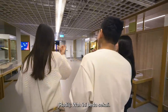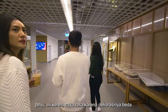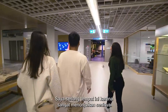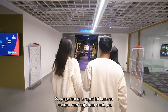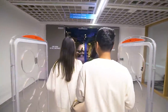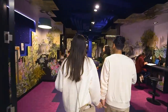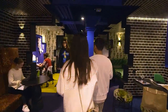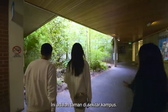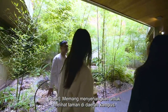Okay. Oh, it's really different. Yeah, really cool. Why is it so vibrant? I guess here it's just a different decoration. Oh, okay. I like this place here because it's very, very young, artsy. And I think it's just a green area around the uni. Yeah, it's nice to see some green. Yeah, stuff that's here, right.